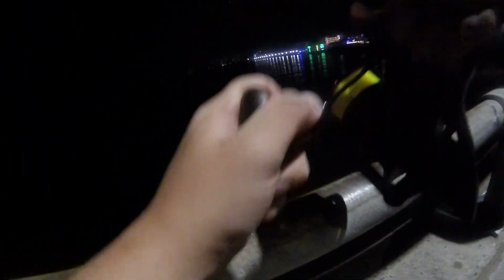What is that? Is that a tautog? Whoops. Yeah, he's a tautog. That's awesome. There he goes. Here's, I think, a striper. Yep, probably about a 20-inch striper on a green gotcha plug.